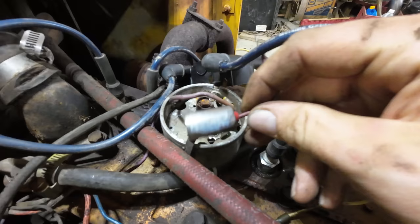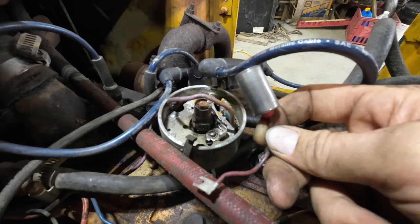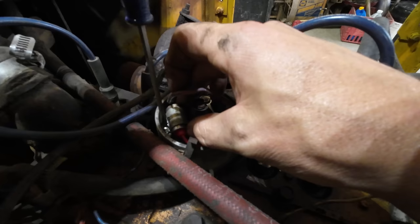So here's our old condenser, and you can test these with a multimeter, which I did, and this one seems to be okay with the multimeter, but the problem we're having here is that we do have spark for a while, and then after everything heat soaks on the engine, then the spark goes away. So that could be our condenser. Something can happen internally, and after it gets hot, things short out. Same thing could be happening with the coil, that's why I switched it as well.